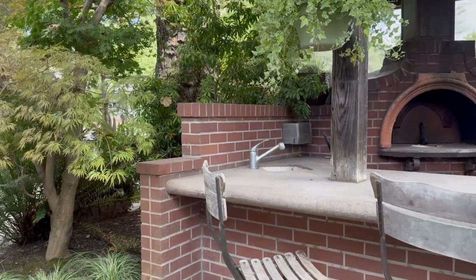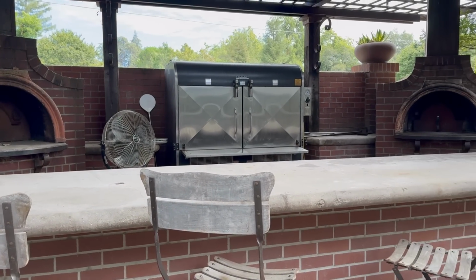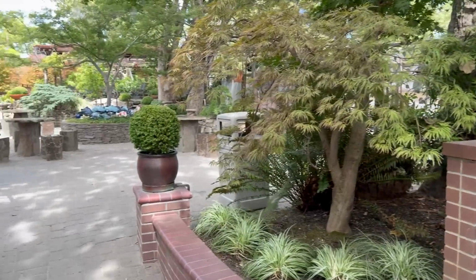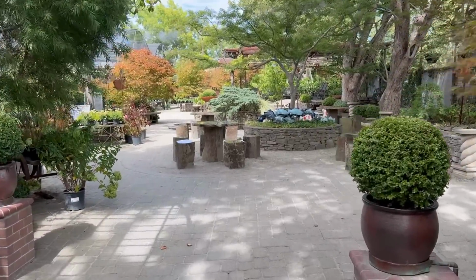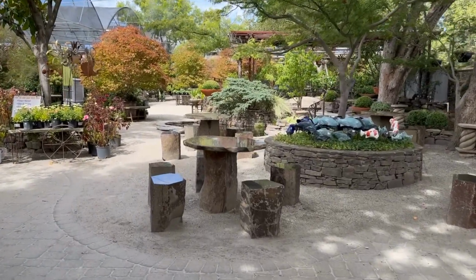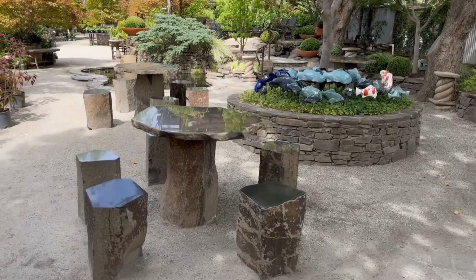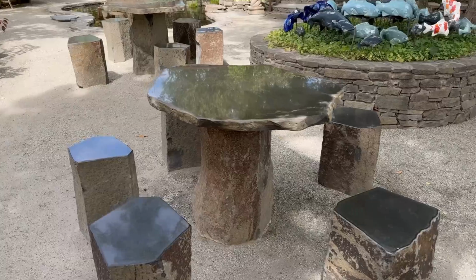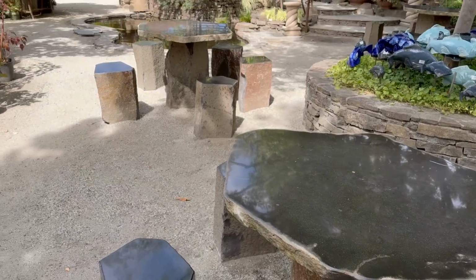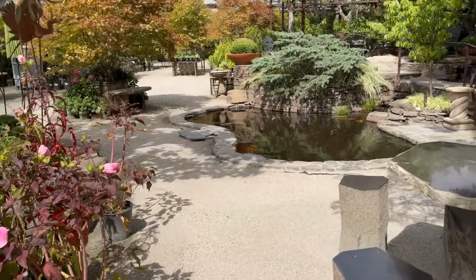And then over here, they have wood-burning stoves for pizza. And usually when the restaurant is open, there is a fire going for you to be able to order your pizzas. And then this area is kind of a waiting area where a lot of people wait because this place gets so busy, and they stay busy from the second they open to close. And so they've got these little beautiful, gorgeous, polished stone tables. I mean, you can see reflections in them. Super gorgeous.